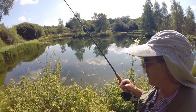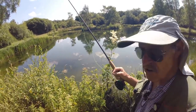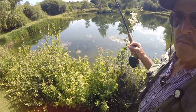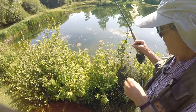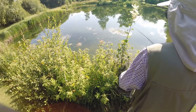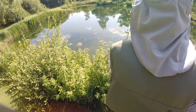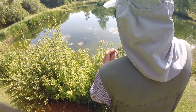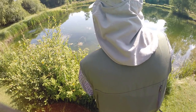I haven't got my big camera. Fish looks about, your rainbow, about 2.5 pounds. So see what the response is. Probably nothing. That's why he's static. There he goes. That's gone behind him.